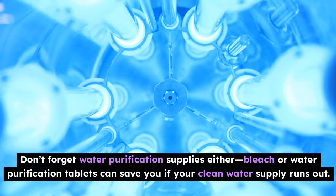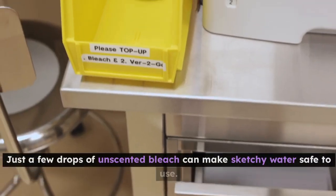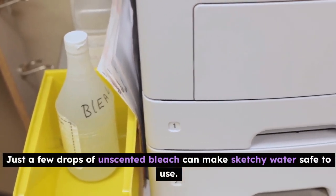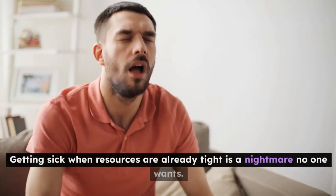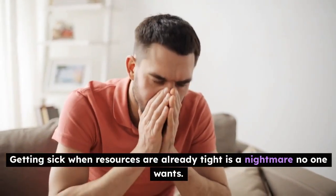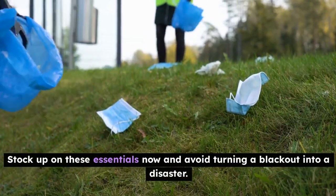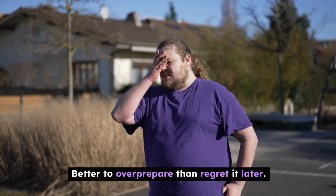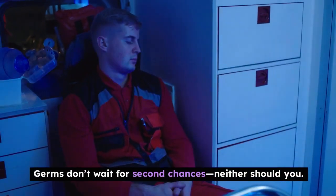Either bleach or water purification tablets can save you if your clean water supply runs out. Just a few drops of unscented bleach can make sketchy water safe to use. Hygiene isn't just about feeling clean, it's about staying healthy. Getting sick when resources are already tight is a nightmare no one wants. Stock up on these essentials now and avoid turning a blackout into a disaster. Pro tip? Better to over-prepare than regret it later. Germs don't wait for second chances, neither should you.